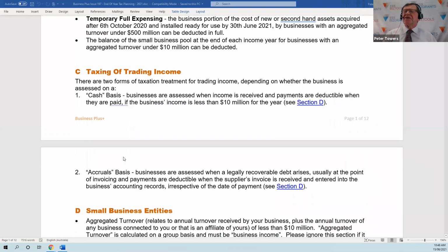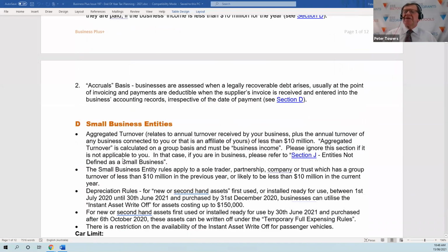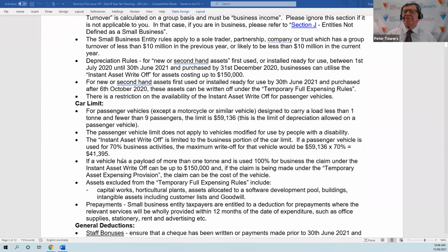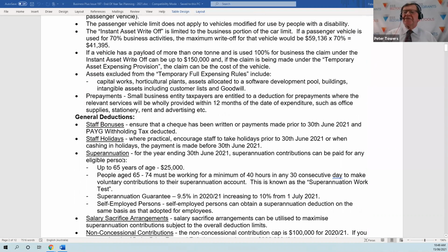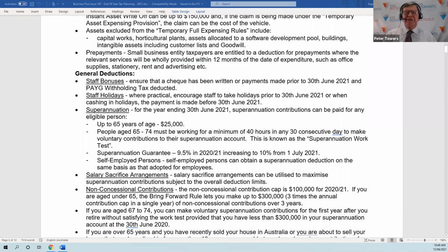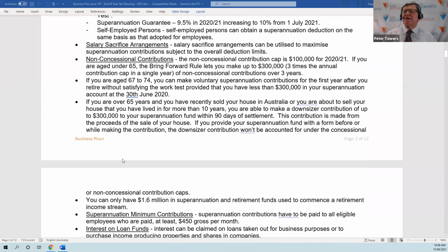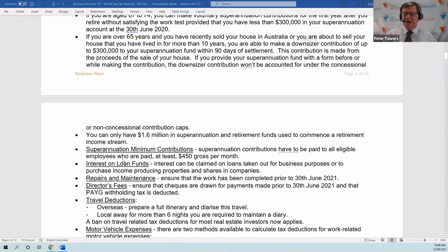C, taxing of trading income. But then we move in D to the small business entities, where we have tried to list every item that pertains to an entity with a turnover less than $10 million into this area. So it's got a fair bit of material in there that you could forward to your clients.